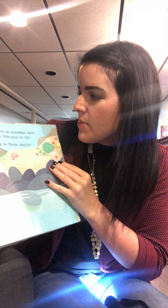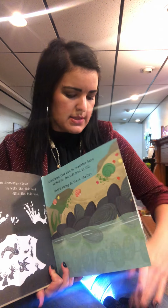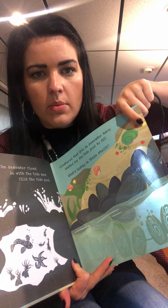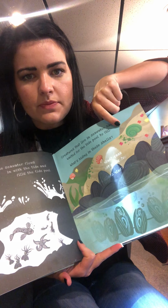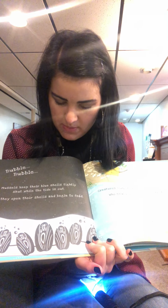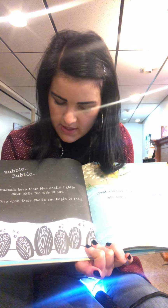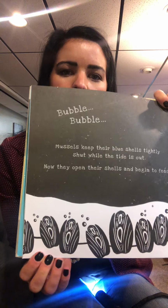Creatures that live in seawater have waited for the tide pool to fill. What's hiding in these shells? What do you think, friends? Does anyone know what could be hiding? Oh boy, what is that? Bubble, bubble. Mussels keep their blue shells tightly closed while the tide is out. Now they open their shells and begin to feed, or eat. Look at those mussels.